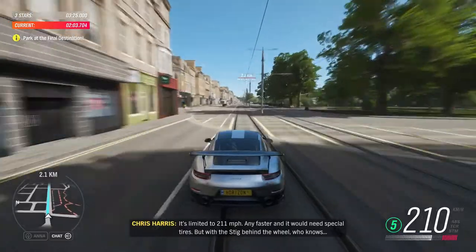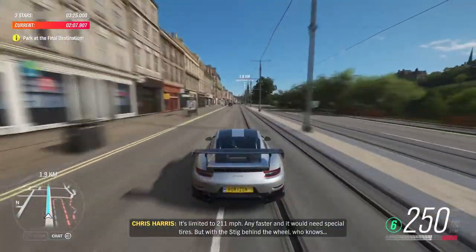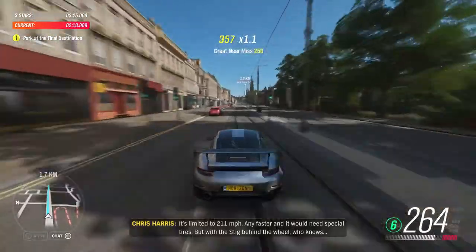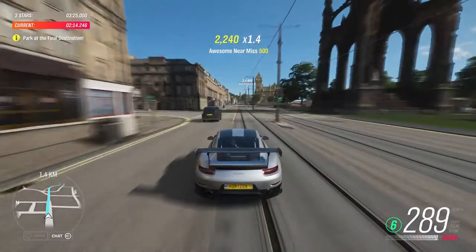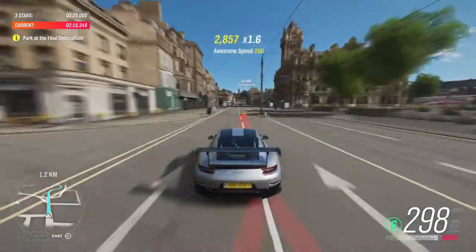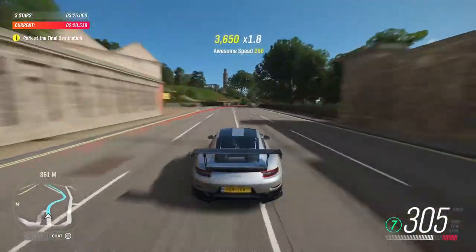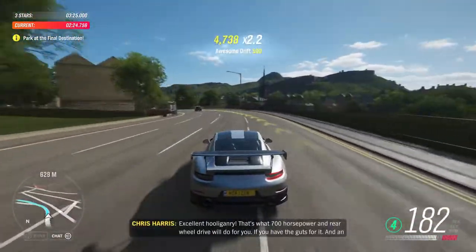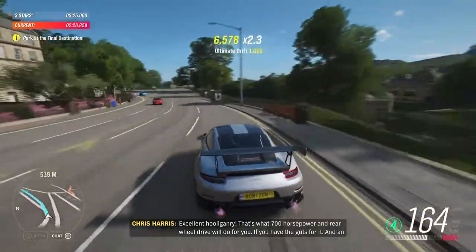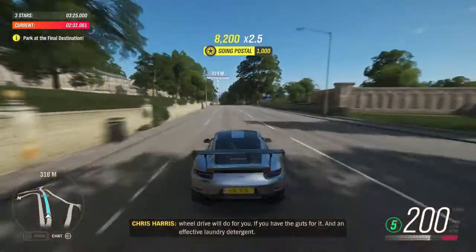It's limited to 211 miles an hour. Any faster and it would need special tyres. But with the stick behind the wheel, who knows? Excellent hooliganry. That's what 700 horsepower and rear-wheel drive will do for you if you have the guts for it and an effective laundry detergent.